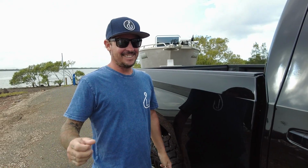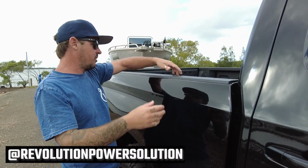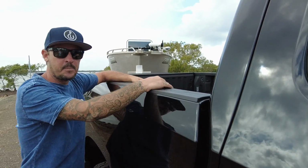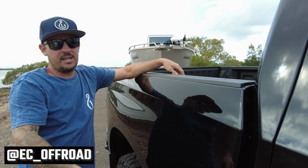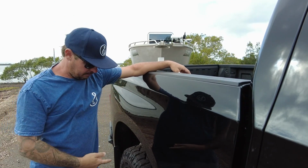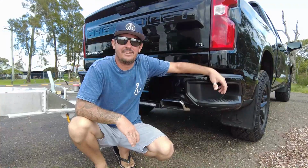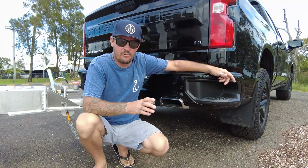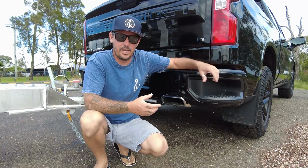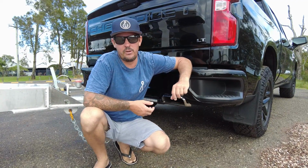So anyway, it's getting decked out with Revolution Power gear, all lithiums, all Victron inverters, this, that. And as I said before, EC Off-Road's gonna lift it, all suspension, take care of all that part for us. Black Bear will be in there to see the tires. When Kale down at EC Off-Road does his suspension upgrade, we're gonna get airbag man, and he's whacking some airbags in here, so that is gonna be unreal for towing.